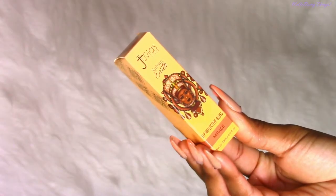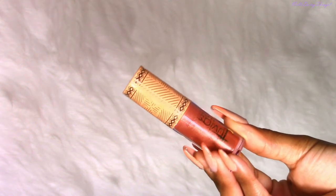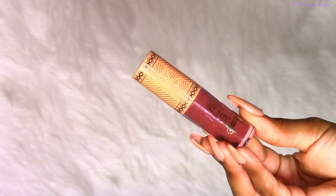So the next one is Mirage. This one's kind of like a rosy everyone nude with gold shimmer in there. I'm gonna talk about this one a little more in depth later. And then the last one out of the glosses is going to be Miro, I believe is the name of it. This one's a deeper, deeper rosy gloss shade. So it's not a shimmer, it's just a straight up gloss rose.